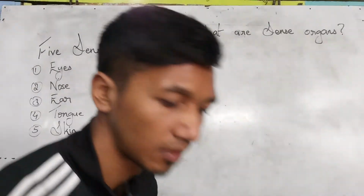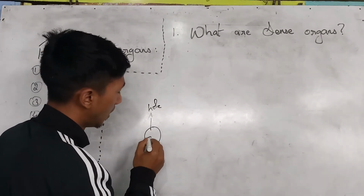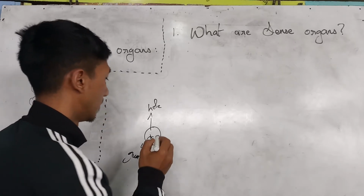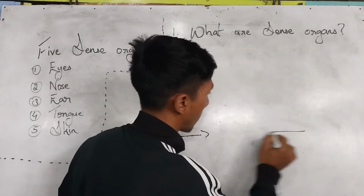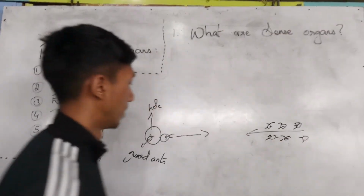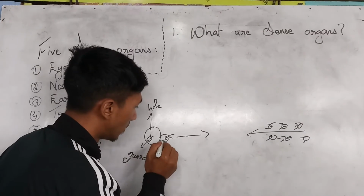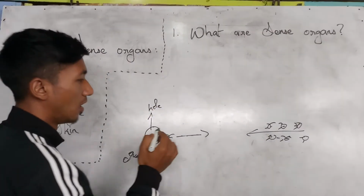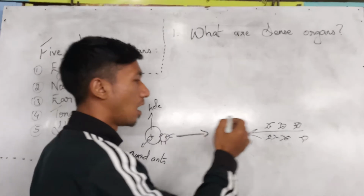Okay, let me draw something. For example, this one is the hole of ants, and this one is the guard ant. Then our textbook tells us this thing. One of the ants comes out from its hole to go somewhere, but before he goes too far, he sees another group of ants coming towards him.